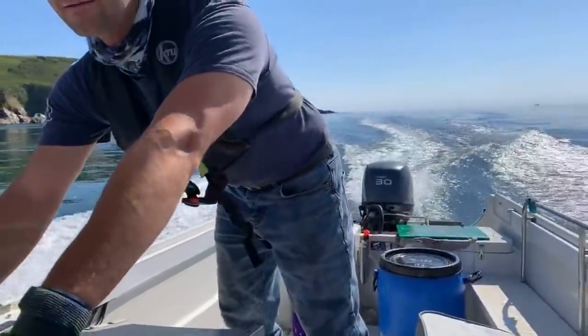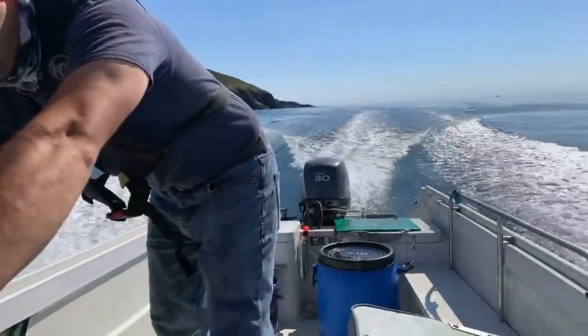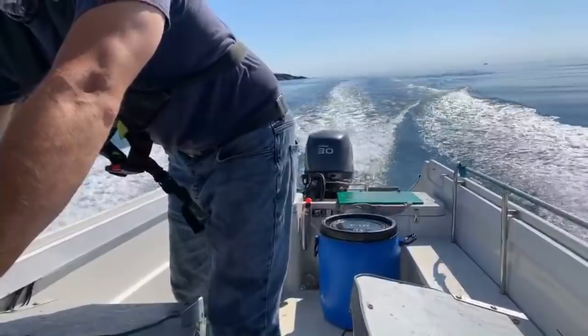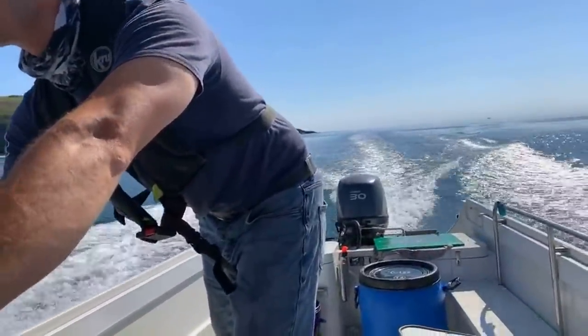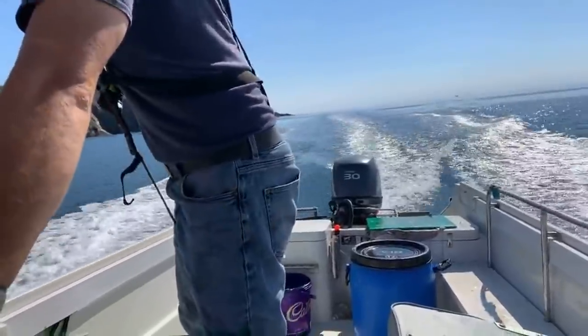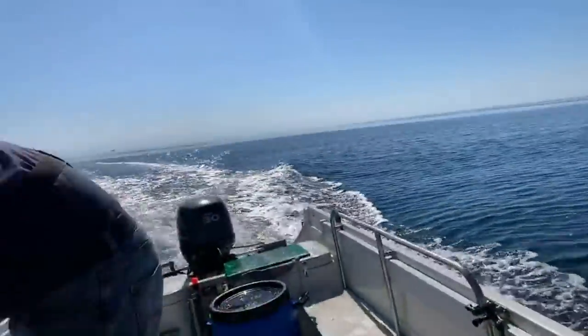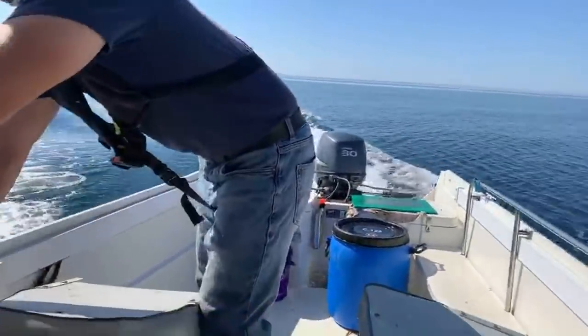I'm holding the phone, but when John's filming on his own, on top of the boat up here, there's a GoPro stand. Yes, we're just outside of Falmouth.